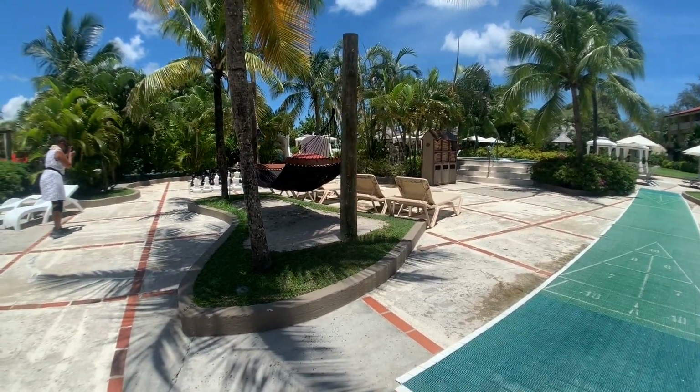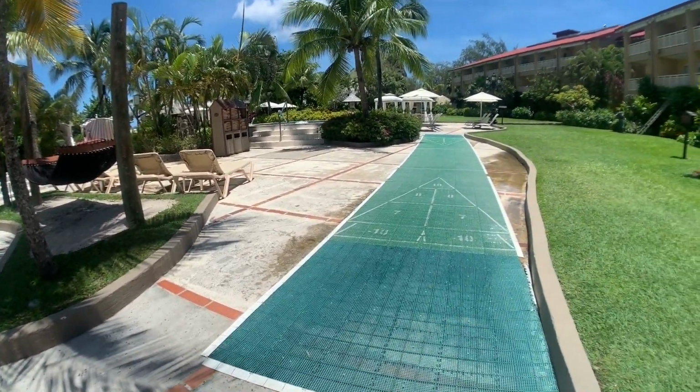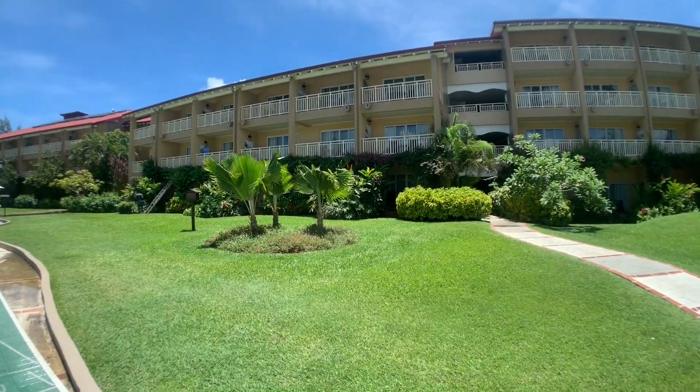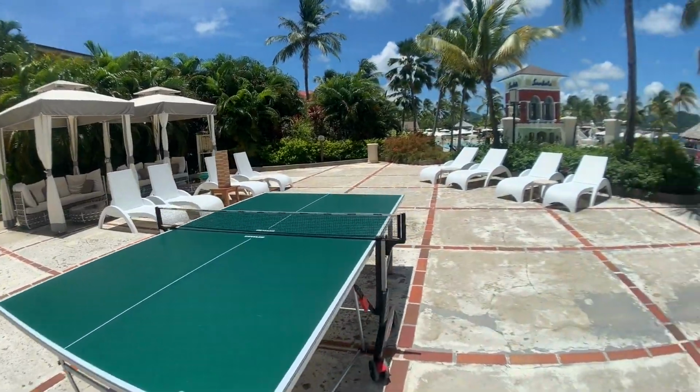The main pool, energetic, high. So we have our activities, our games. We have the level pool, very quiet, very low part.